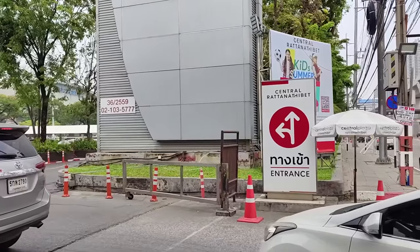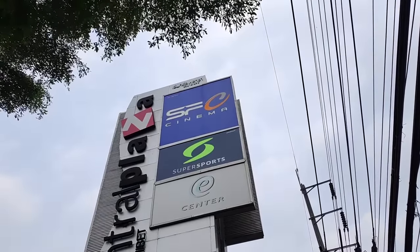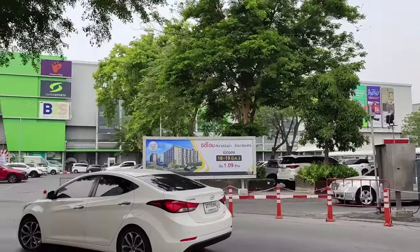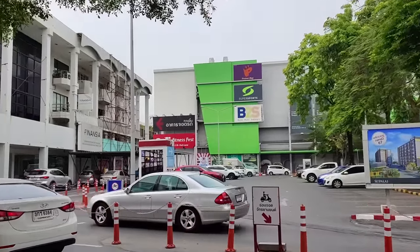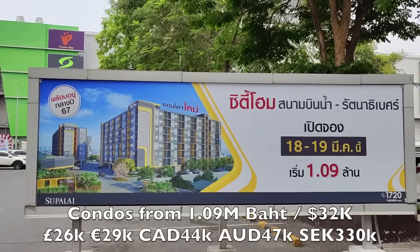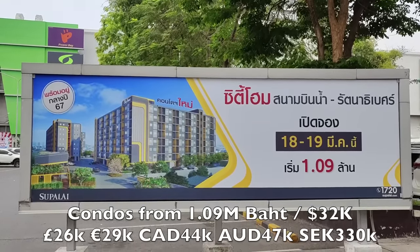And just like that, here we are at Central Ratanavet Shopping Mall. It's got a cinema, super sports, groceries, department store, you name it. Even a Fitness First too. Not that you'd need it. I see them advertising. There you go. New Supalai building. They make good buildings. 1.09 million baht. Put the price conversion on the screen.